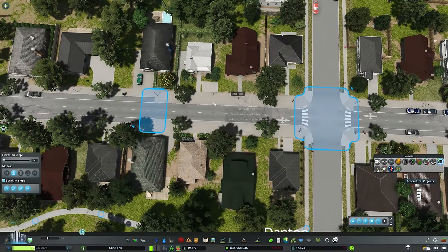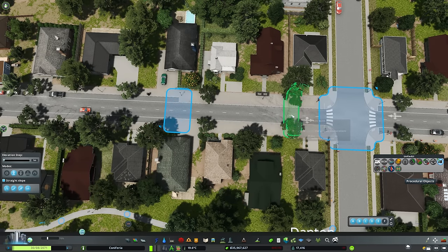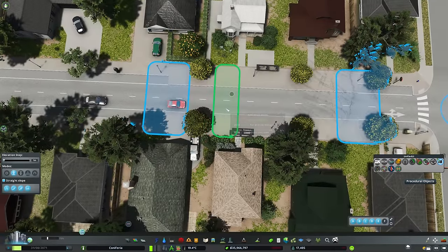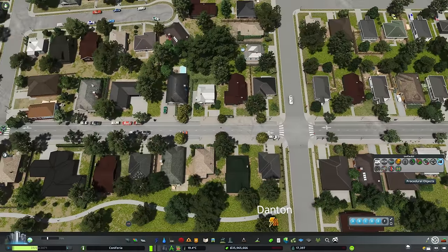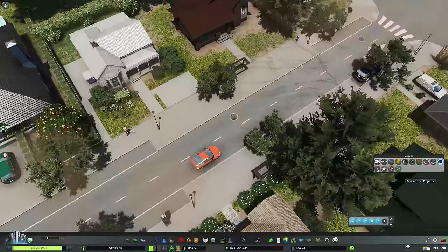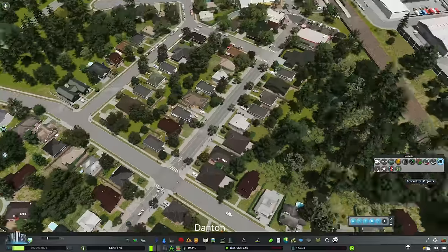So we've got a stop here, but the node is a little too long, I feel, so I'm just gonna... Yes. Complain all you want. Just gonna segment it a bit. There you go. That makes the stop a little more segmented. And I'm gonna upgrade the roads to get the proper trees. There you go. This makes for a little more manageable stop, I feel.